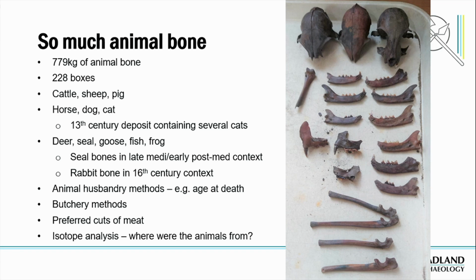Surprisingly, no one knows when rabbits were introduced to the Scottish mainland. There is a record for them on Mull in 1549, noting that Mull was overrun with rabbits, but the date of when they were introduced or when they became common on the mainland is a bit of an unknown, and no one's done any direct dating evidence. So we're going to date this rabbit bone, and it is potentially going to be the earliest dated rabbit in Scotland.